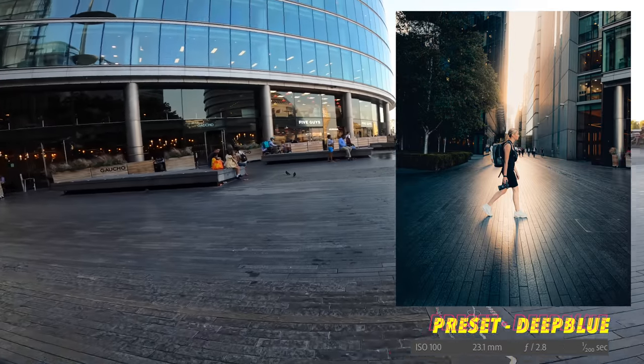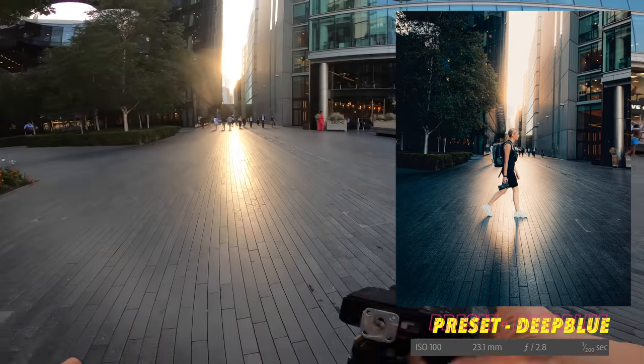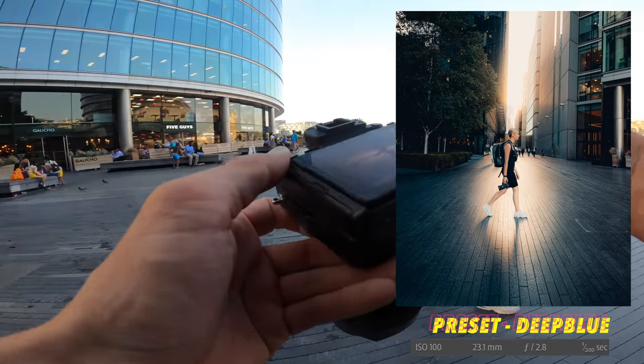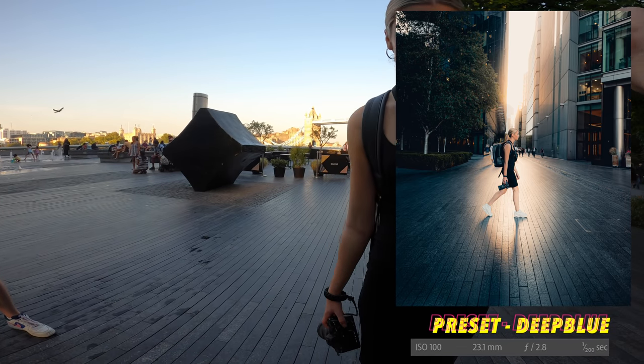So obviously if you didn't have somebody like Ashley or Sebastian around you, you can wait. But I didn't want to miss the lighting, so I asked Ashley kindly to walk through the frame. There you go, Ashley. That's the photo of you. Oh, very nice. I know.